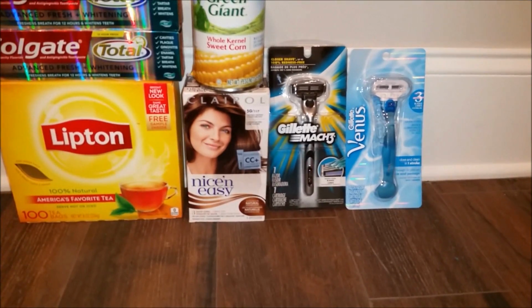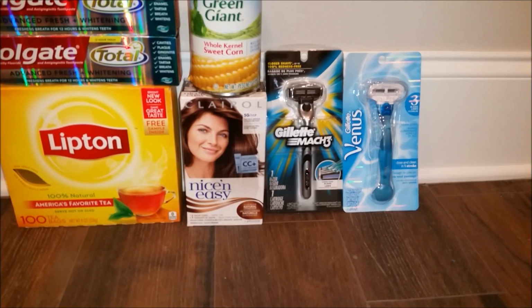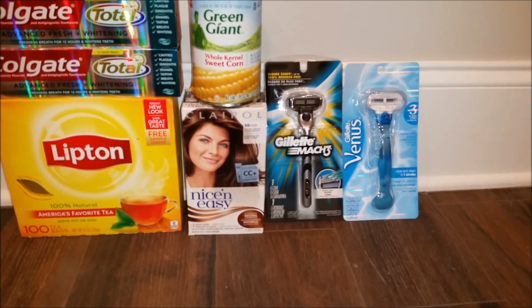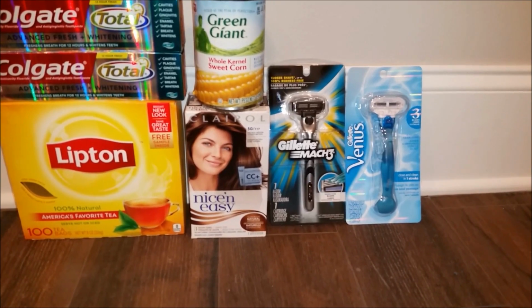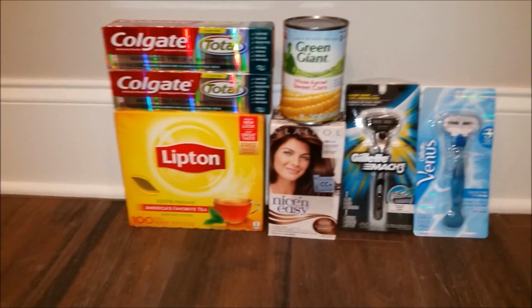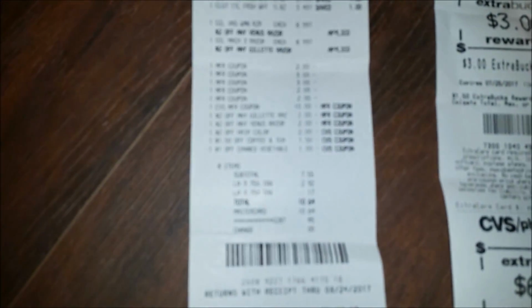And then my favorite deal was the Gillette Mach 3 and the Venus razors for 99 cents. Those kind of razors, guys, 99 cents is a stock up price for me. I don't like paying more if I don't have to, so that's a great deal. And I wanted to show you my receipt so you can see everything and if it came off or not.